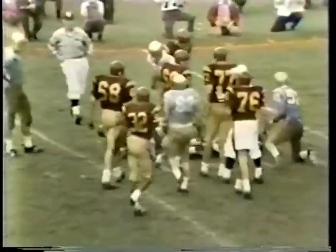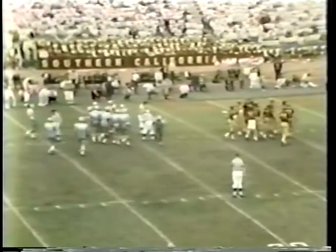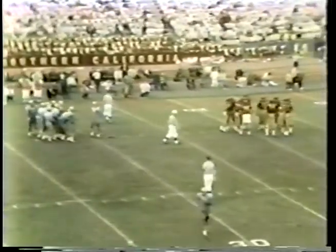UCLA, 3-yard loss. Tackled the quarterback by Floyd Reese, the linebacker, shooting the gap, blitzing. And Griffin from the 29, it'll be a third down and 11, Bud.